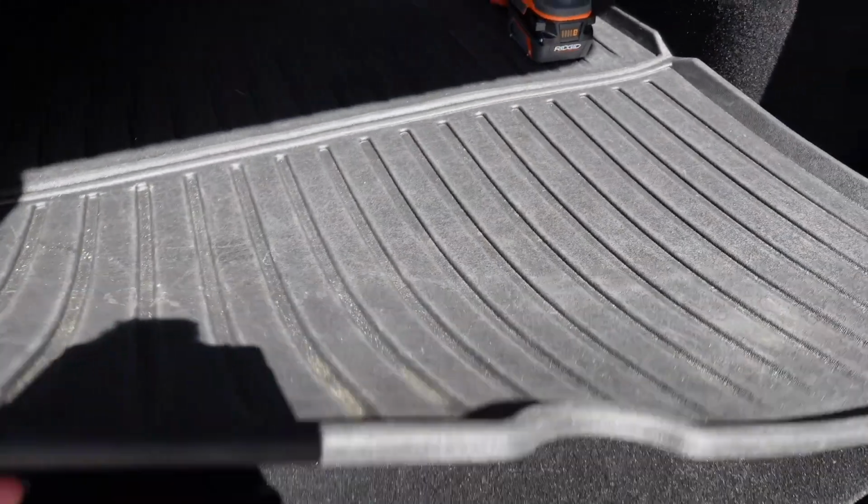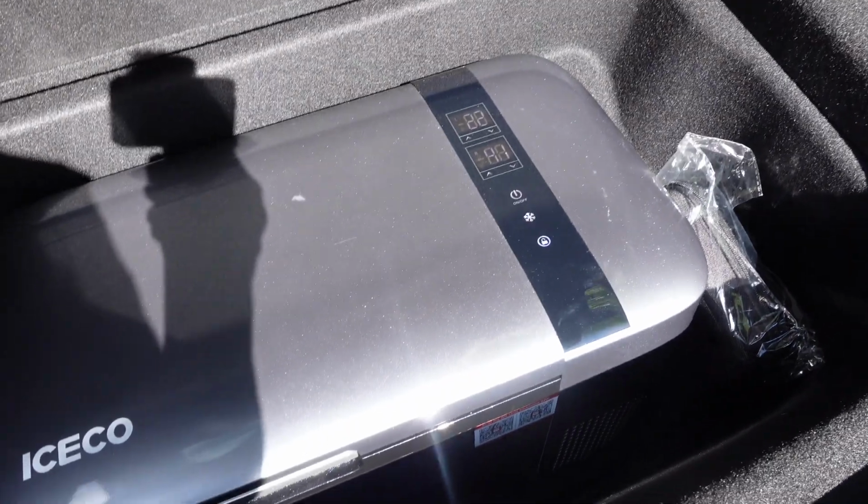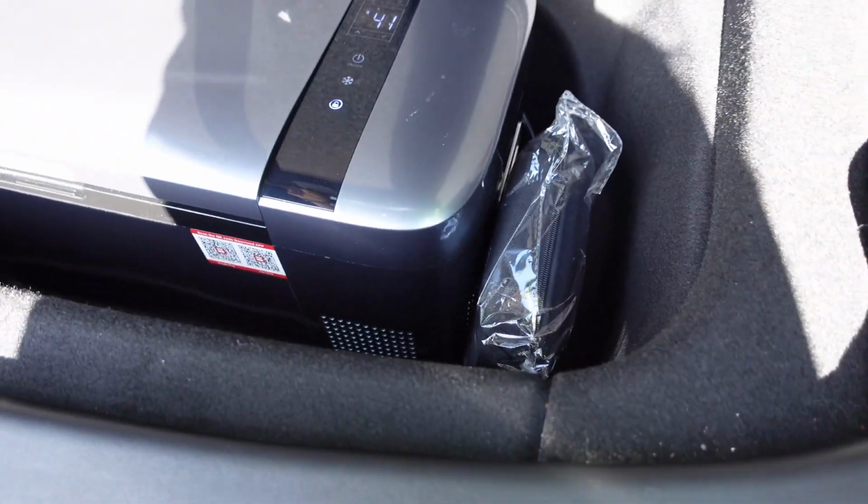All right, so the back, check it out. There is so much room right here when you open it. I actually got this cooler in here that I am going to review pretty soon. I just really want to get a good feel for it first. It plugs in right over there. But I'm definitely going to recommend this. It's pretty awesome. That right there is just the extra charging cables there to convert if I need to.